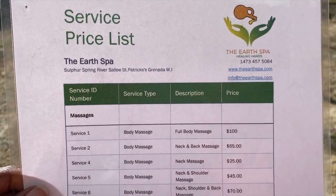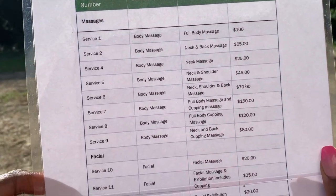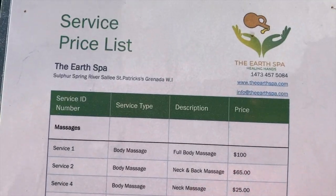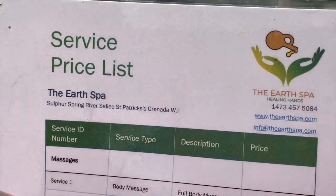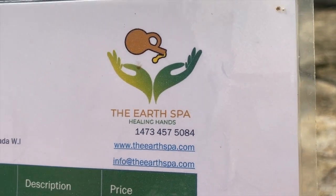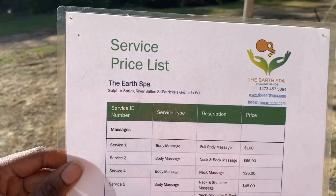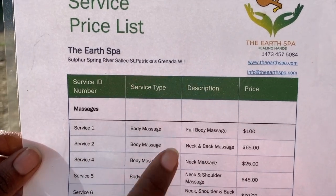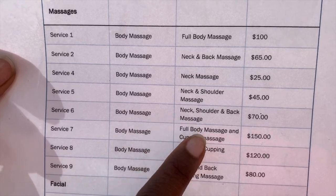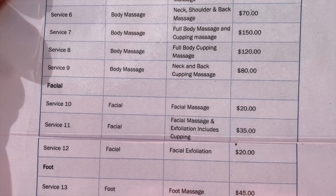Price list of the different massages and facials and food stuff that you can get here at the Sulphur Springs. And you should see the number, just in case you want to call or look at it online. So they have different services that you can get. They have the full body massage, neck and back, neck and shoulder, and so on. They have facials and they have the foot as well.